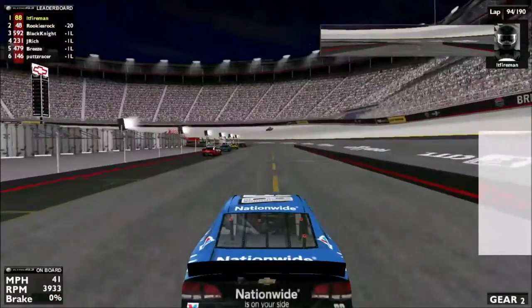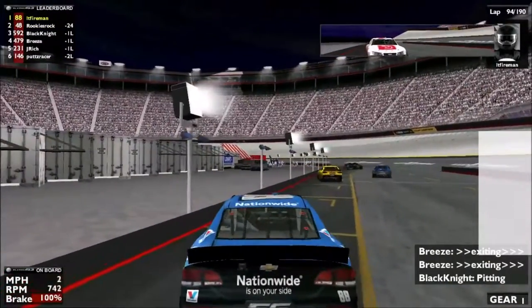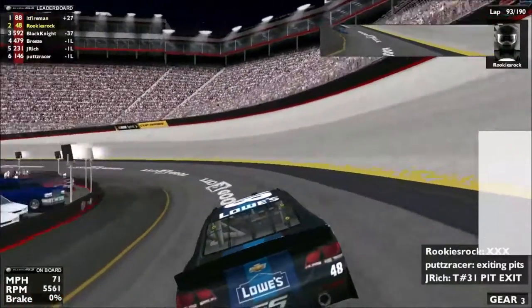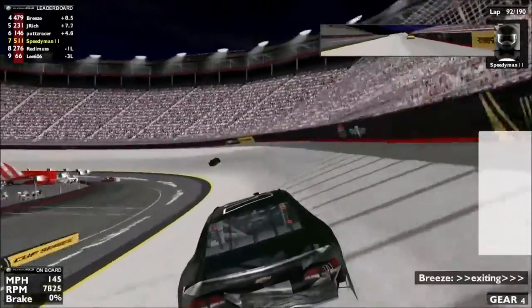Speedy Man bails. Lieutenant Fireman's coming down. He must have stayed out to lead the lap, try to stay on the lead lap, hoping for a caution. Didn't happen. Let's see where Speedy Man 11 is. He's coming in turn three.